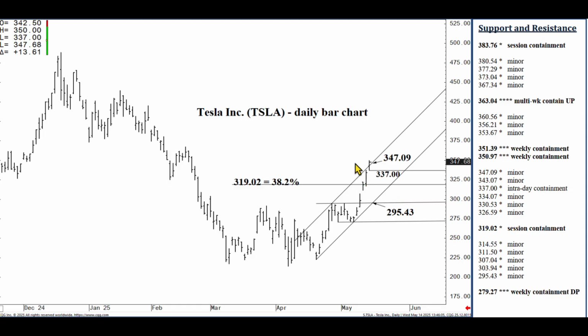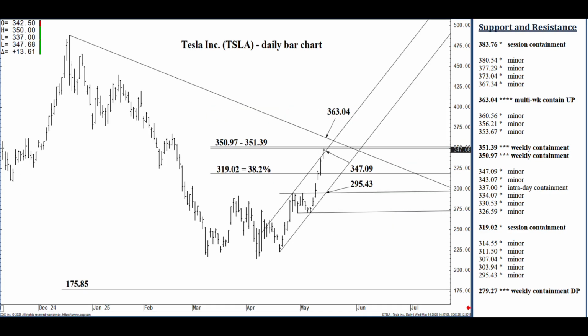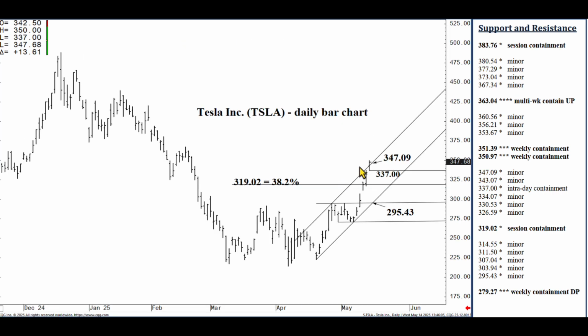But if we break 337 even, we could see long liquidation, meaningful long liquidation on an intraday basis, just given the fact that we tested this overhead resistance area. The market, prone to bearish rotation now, and that becomes more full-fledged, at least on an intraday basis, below 337 even. 319.02 attainable, below 337 even, able to contain session weakness.